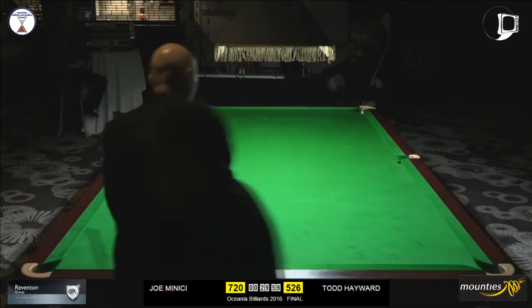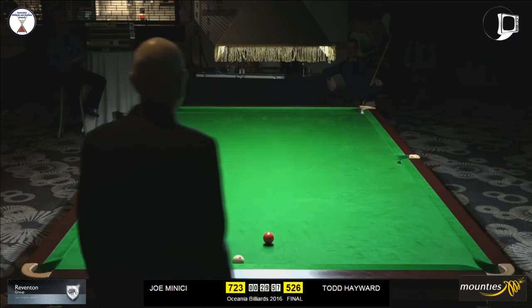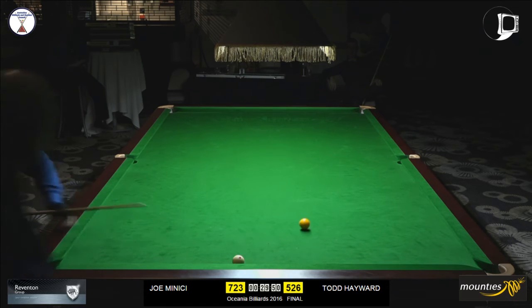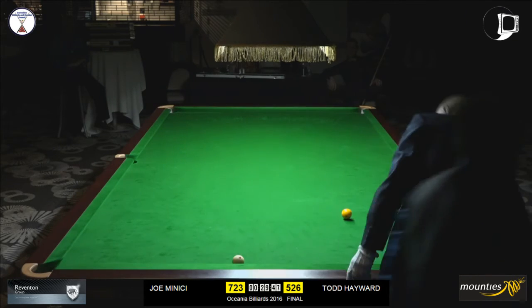Stun back, leaving a straight-ish red. So does he screw to get high on this red now so he can make the cannon next? I think he'll stun run through. Doesn't look like it. Yep, stun run through to leave himself a cannon.